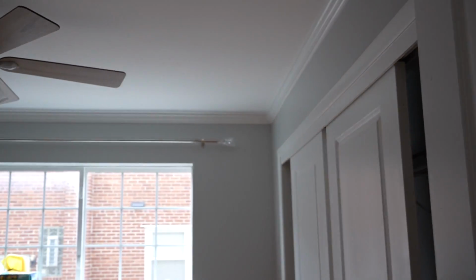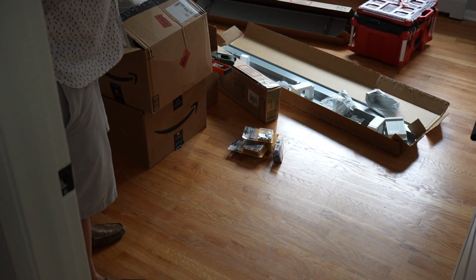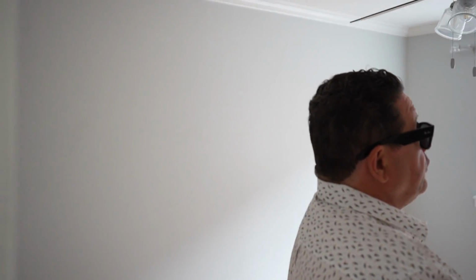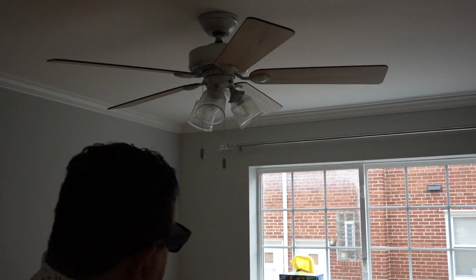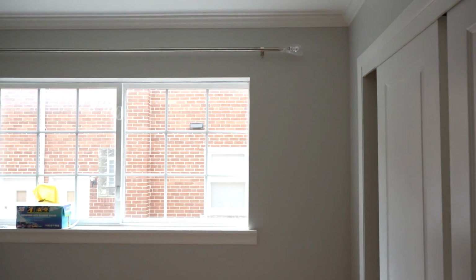All right, so this bedroom here, this is the smallest of the 3 bedrooms. Again, here you can see the new hardwood, the new finish on the old hardwood floors. Looks pretty good. You can see how this looks over here on the ceiling. You got the crown molding in, you got the ceiling fan in now, all trimmed out. Got the doors. Everything's looking sharp in here.